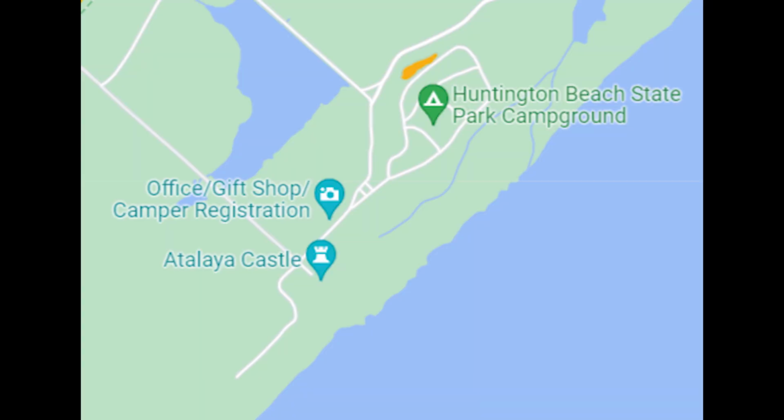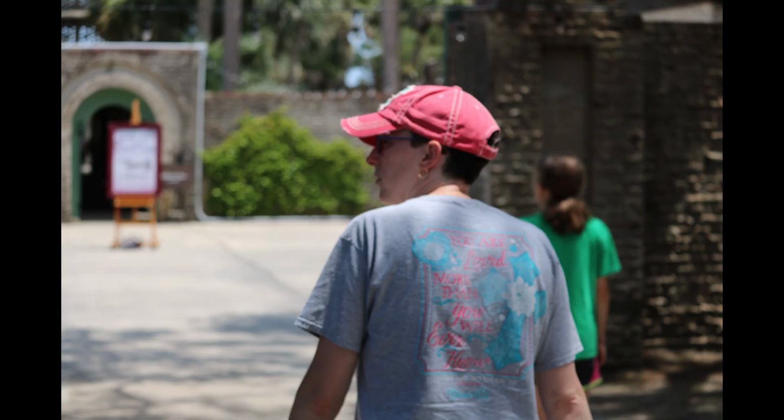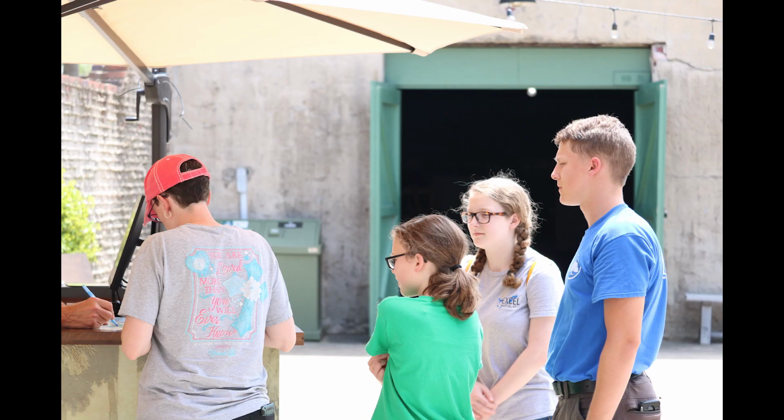Another feature there at the campground is the Atalaya Castle, and it is fashioned after kind of a Spanish influence. And you know, they were pretty amazed. Everything there was built, I think, in the 1920s, 1930s, which didn't impress me much considering our house was built in the 1860s. So anyway, a lot of things looked familiar, including the plumbing.